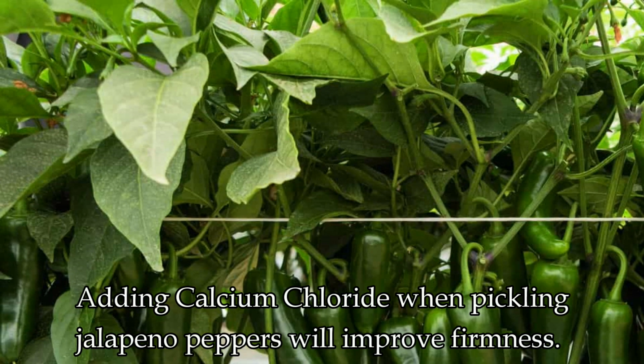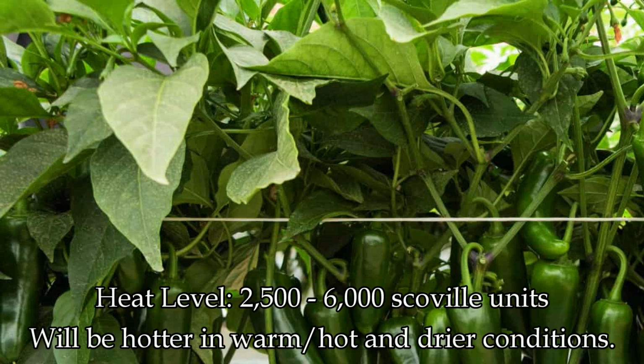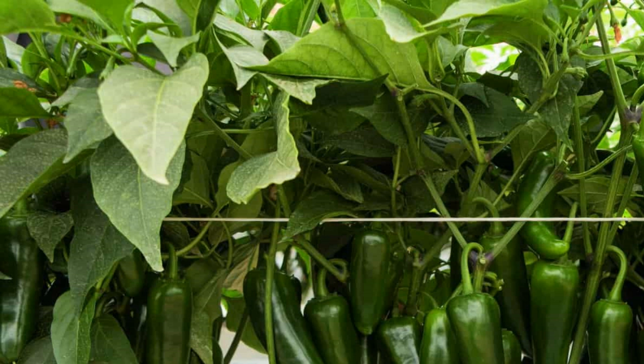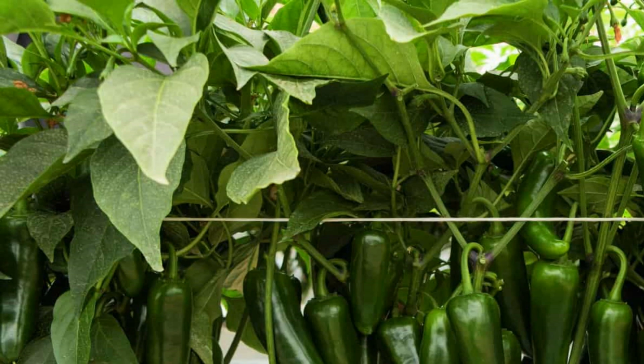They also were given good flavor, and they have a hint of heat in that they are between 2,500 and 6,000 Scoville units, which is not a really hot pepper. How hot it gets depends on the weather. For instance, if it's warmer and drier, you tend to get a hotter pepper. If you leave them on the plant a little bit longer, when they ripen completely, they'll turn red, or you can harvest them while they're red and green, or green, whichever you require.